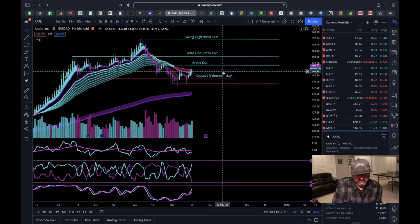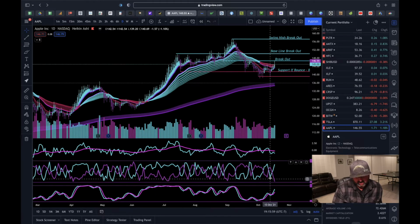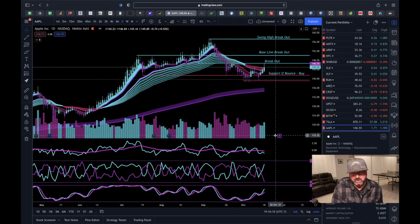We have a clear indication. We got green lights all the way to the beach, and our vortex crossed with a strong directional move. Our stochastic is heading up, and we're not outperforming the index quite yet, but I have a feeling one more good green day and we're going to be. So Apple should be in your wheelhouse, and Apple has a breakout tomorrow.